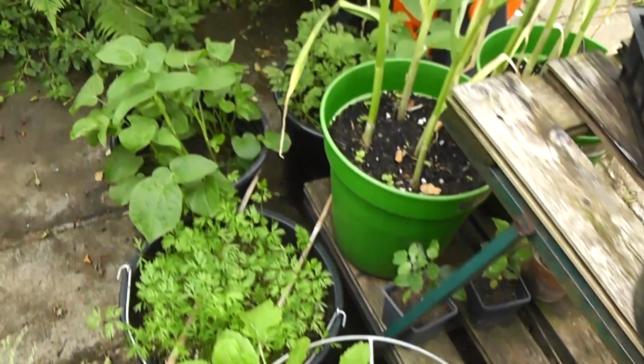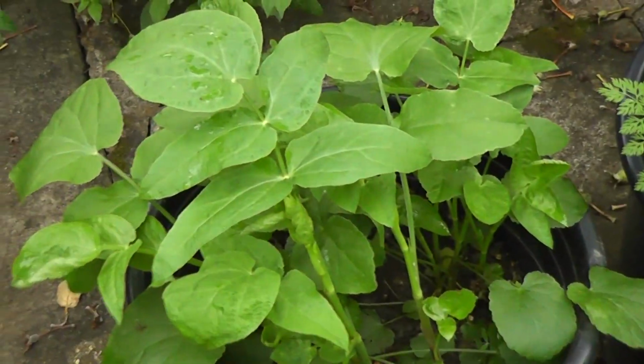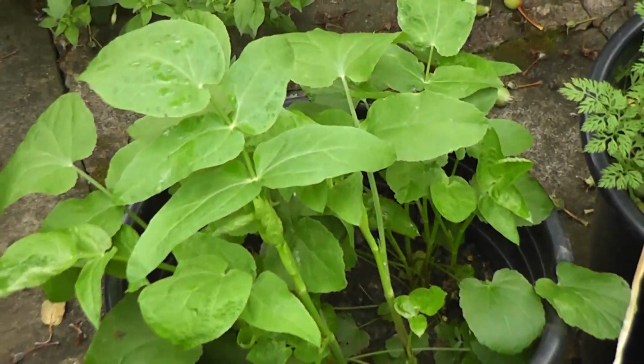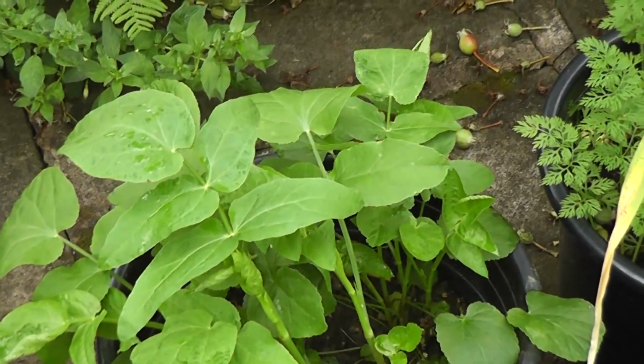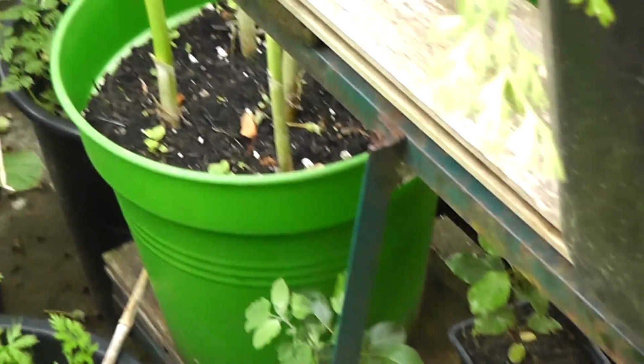And up the end, near more garlic, we've got skirret, which I've never grown before. I think it's running up to flower now. It's going to perhaps go to seed, but it's a perennial root veg that was very, very popular back in sort of Tudor times. So going to be trying that. Just going to move around to the plot now.